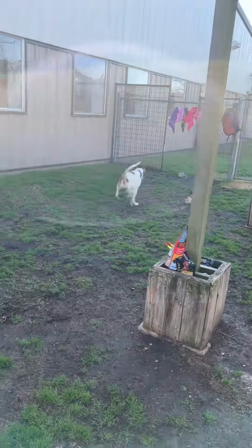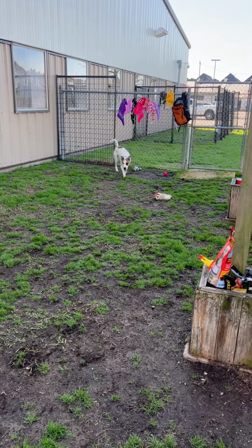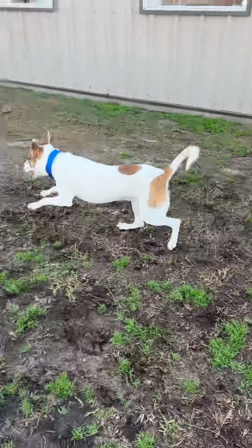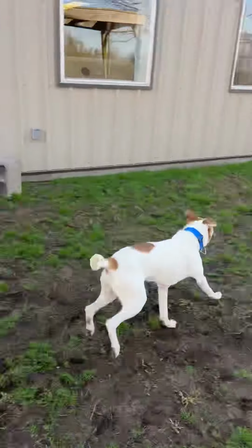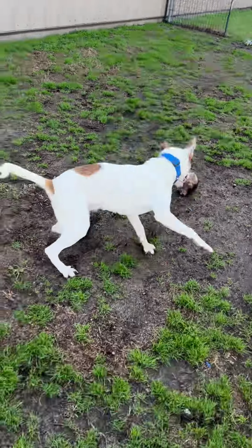Whoa! What a goober. I love him. Oh, my goodness. Oh, lamb chop. Where's Hedgehog? I'm just going to let you watch him. He's having a blast. So much fun.